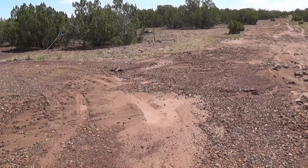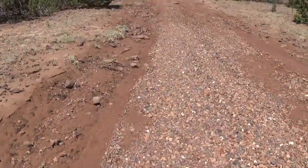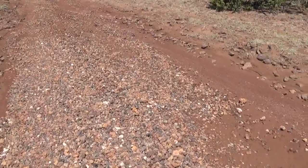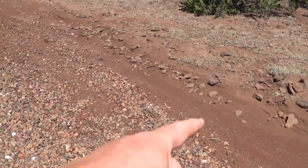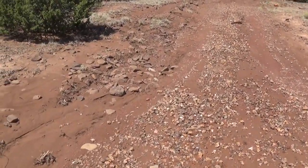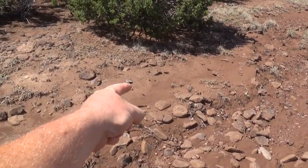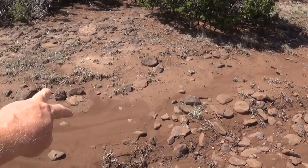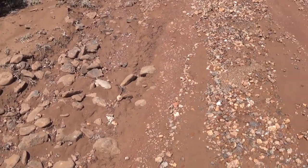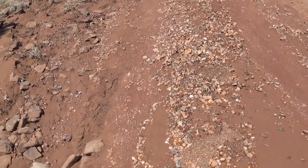See how it cut in right there? Same thing right in through here. See, this trench was over there. There was a trench right there. It filled that up and cut into my road. This here used to be all rock for the road.